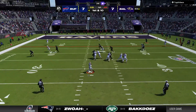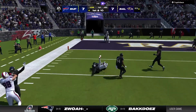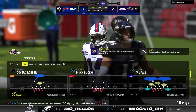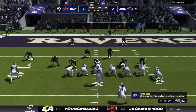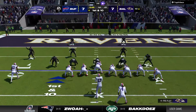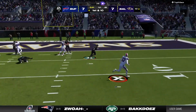Throwing on 1st down is Allen. Left side caught by Diggs. And he takes it down to the 10-yard line. The pickup goes for 13 and sets him up 1st and goal. And remember, this drive started off following the turnover, and they've taken no time working their way down the short field. A nice connection there, and now they're looking at a 1st and goal.